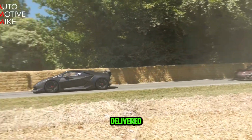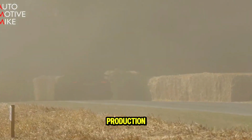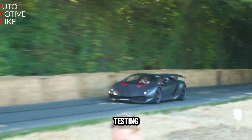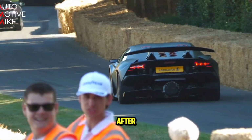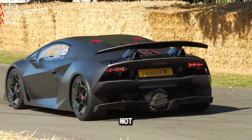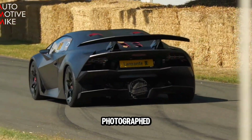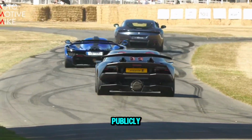19 were delivered. Chassis SE001, the original pre-production prototype, was never sold. It was used for crash testing, regulatory submission, and press documentation. After its role was complete, it was retained by Lamborghini and placed in a state of semi-permanent storage, not formally part of the public museum rotation. It has been photographed fewer than a dozen times. Its current condition isn't confirmed publicly.